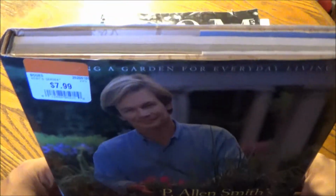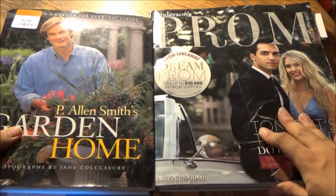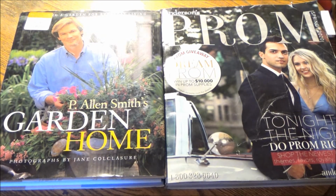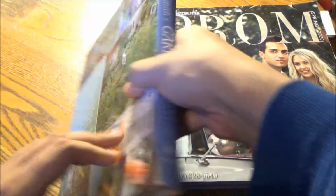Plus, you pick a corsage or a boutonniere out of your own garden home, inspired by P. Allen Smith, and that is going to be a Pinterest-worthy social media post. Let's take a look at the back here.